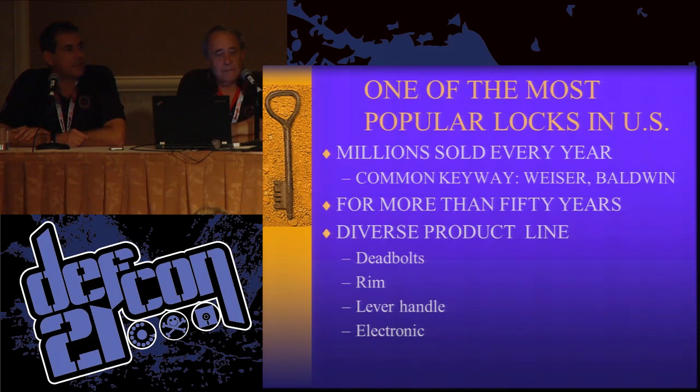In the United States, there's really two major consumer level brands. This is one of them, and they're in every DIY store, hardware store. A lot of folks believe that these are really secure, and in many ways they are. The problem is, as we'll point out to you, in critical ways, they're not.